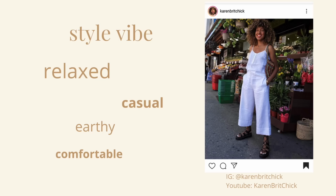Minimalist and simple, and I thought that was great because we've got kind of two very different styles. In terms of describing this look: ease, effortless, and I want to say a little bit bohemian and earthy because of the sandals and the texture of the bag, and casual I think is a good word here.